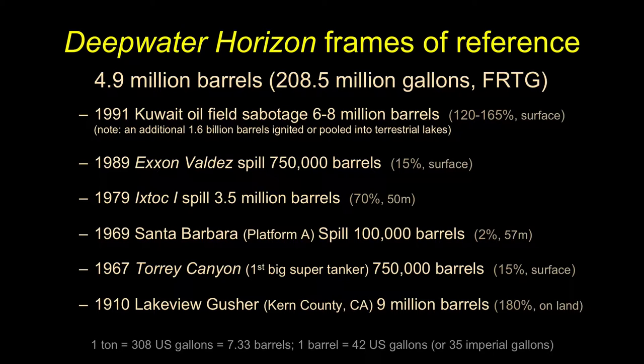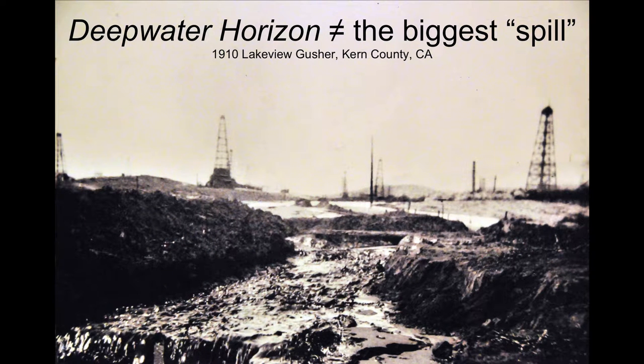Anyway, okay, good. So first we'll talk about the Lakeview Gusher. That was about, like I said, a bit less than twice what the Deepwater Horizon released. So we'll talk about this just in context. This was before our modern thinking on environmental policy, and so nothing came out of this, in essence, with the exception of some restrictions on how you go about drilling. But essentially, these were some guys drilling by hand in the area.